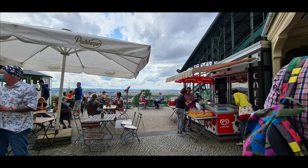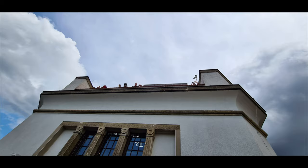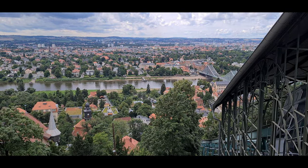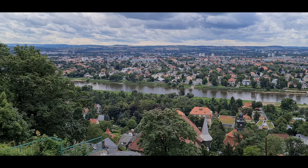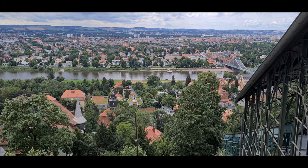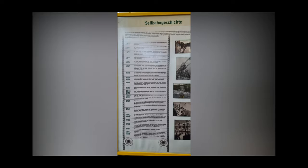We are now at the upper station of the suspension railway. Here we could see restaurants offering drinks and light food. And this is the view that we are enjoying from the viewing tower. For the technology enthusiasts, they have a small exhibition featuring the technical facts and history about the railways.